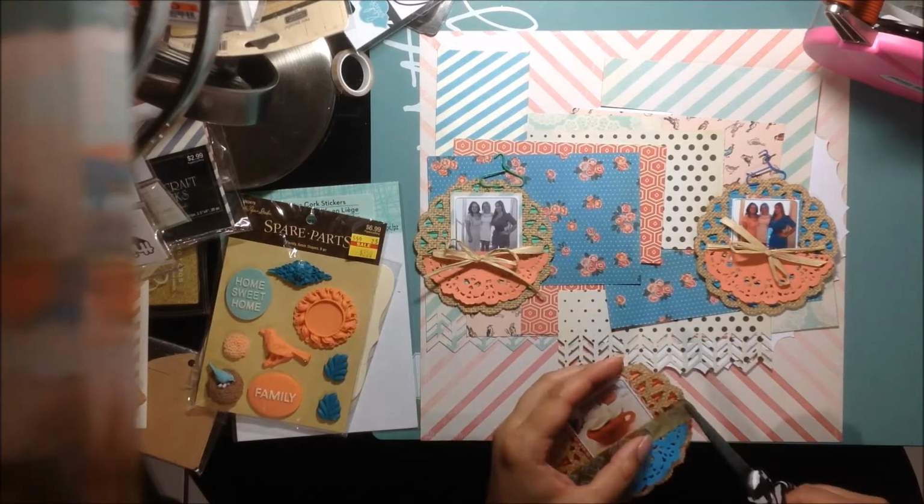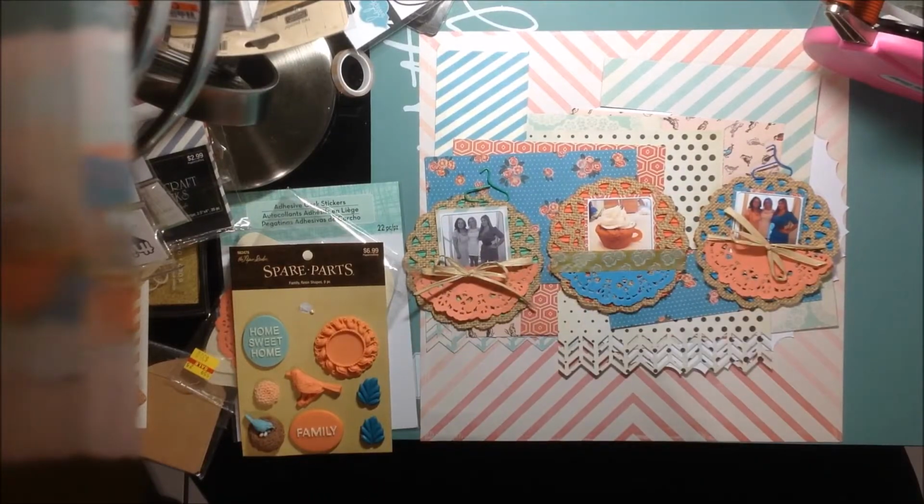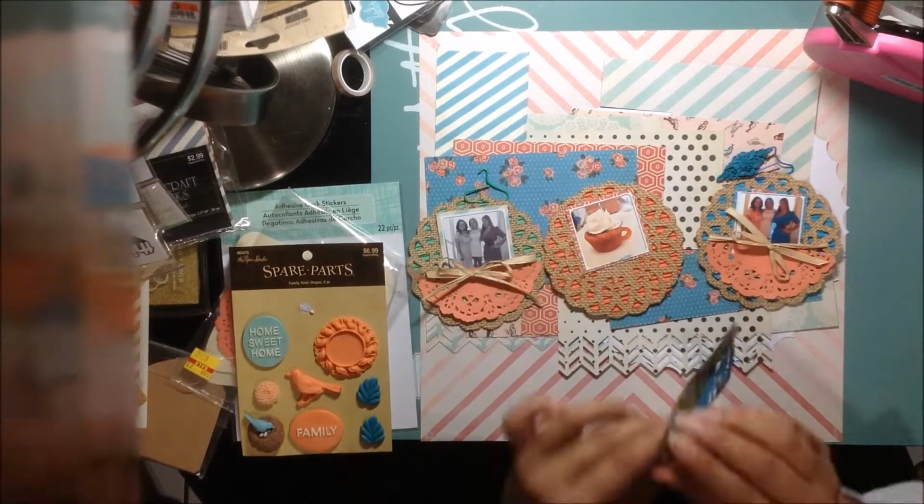So, oh, there we go. I took some of that washi tape, but I didn't like it, so I took it off, and then I decided to do a coral doily in the middle as well.